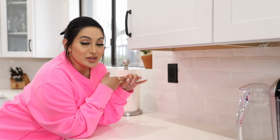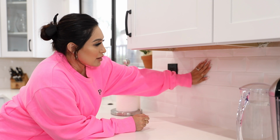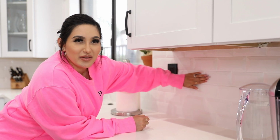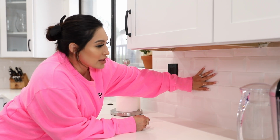So I went to Home Depot. Me and my husband picked out 2 different samples, and this was one of them. This is actually called beveled, or something like that. And I love the way that it just looks.